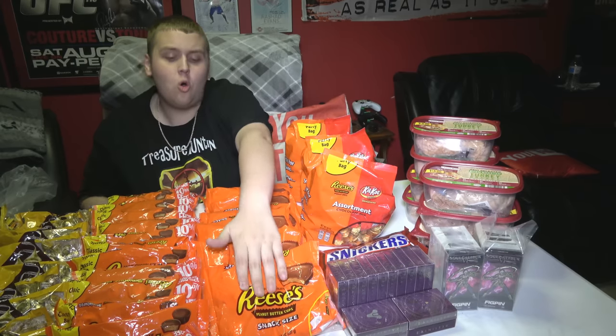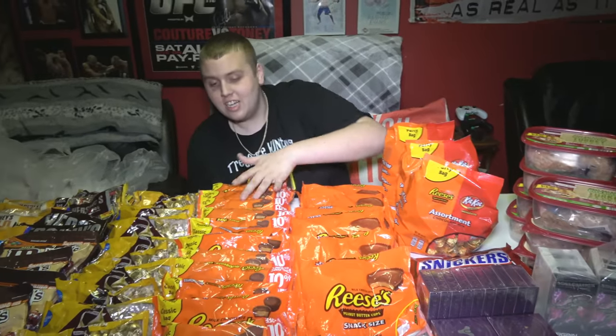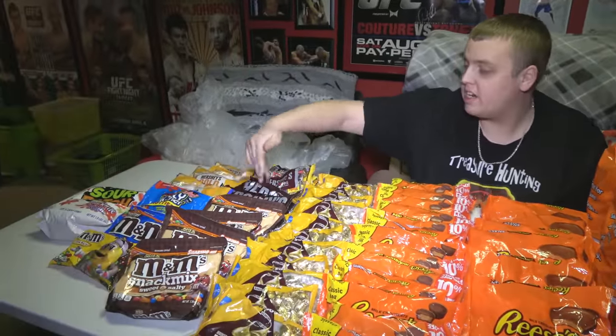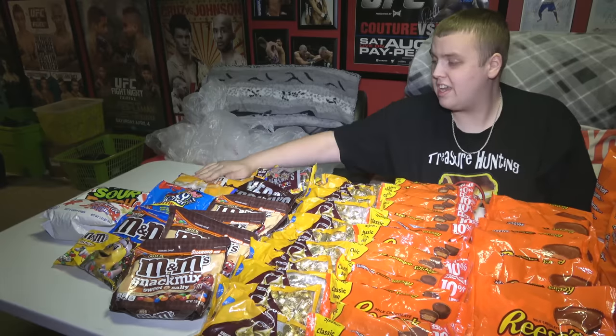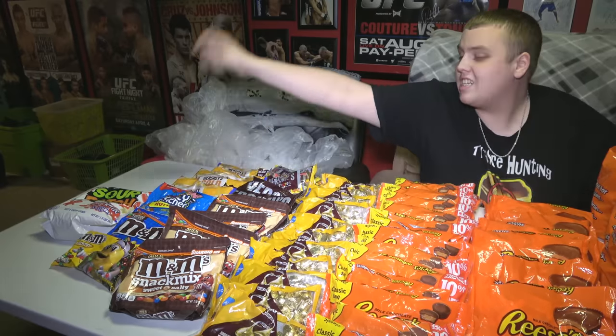You got all this stuff, one little pack of Snickers hiding down there, a whole bunch of Reese's here, a whole bunch of Reese's minis, like a ton of Reese's minis. They almost didn't fit in a row, but OCD, we had to get it in there. Then you have this whole thing of the Hershey's Kisses with almonds in it. Then you have M&Ms here, a couple bags of Hershey bars, a couple bags of the mixed ones. And you got all the caramel and nut Hershey bars, Jolly Ranchers, those M&Ms, peanut M&Ms, and Sour Patch Kids over there.